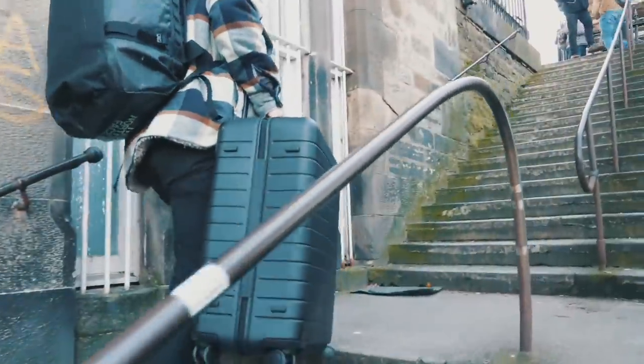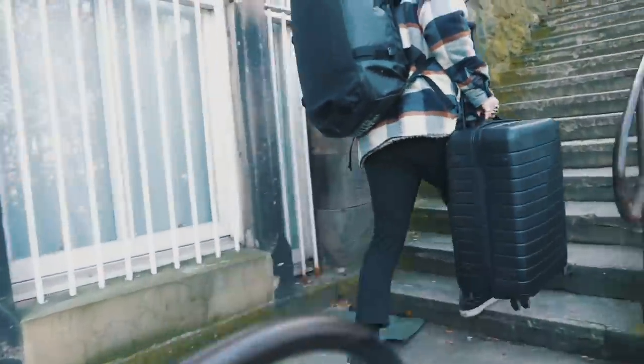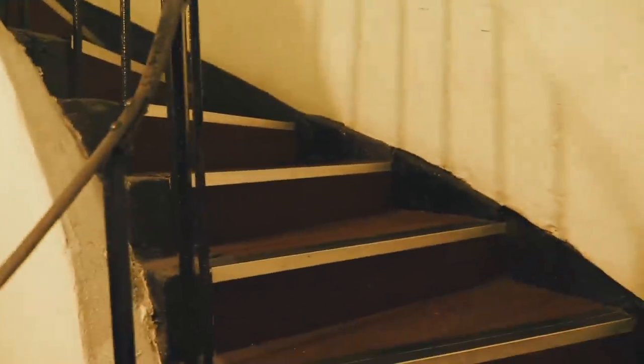Edinburgh. You're very hilly. It's the workout. It's this week's workout. Are you ready? One more. We've got to go up one of these Edinburgh staircases now. Are you ready?